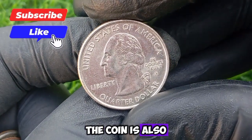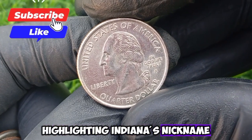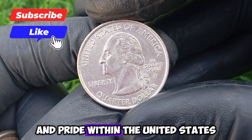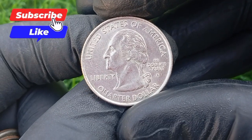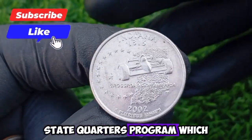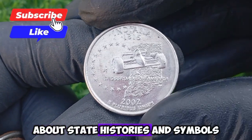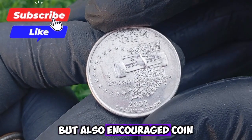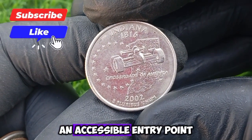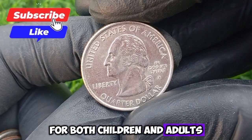The coin is also of cultural importance, highlighting Indiana's nickname, the Hoosier State, and emphasizing the state's identity and pride within the United States. It reflects the broader initiative of the 50 State Quarters program, which not only aimed to educate the public about state histories and symbols but also encouraged coin collecting across generations, making these quarters an accessible entry point into numismatics for both children and adults.